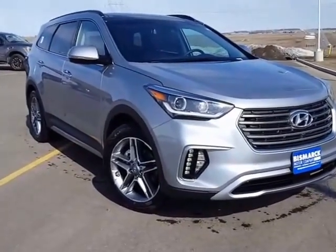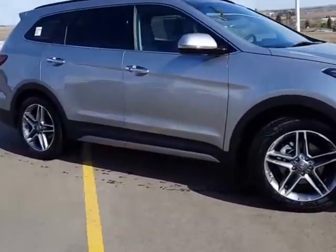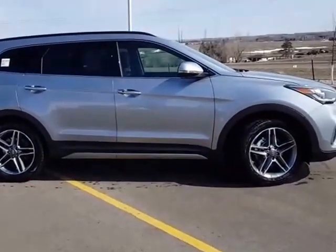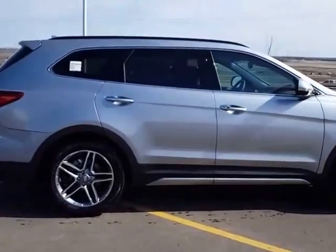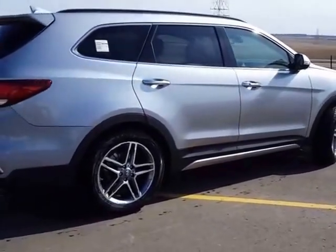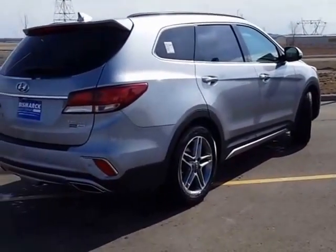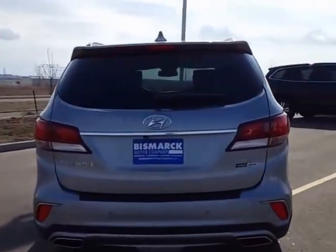We exchanged emails a while back about looking for a vehicle with captain's chairs in the second row. And you also gave me a price range and a mileage range to stick with. I've been having a hard time finding one, but then I came across this new Hyundai Santa Fe Limited Ultimate. And it is a little bit above the price range you gave me, but it is brand new.